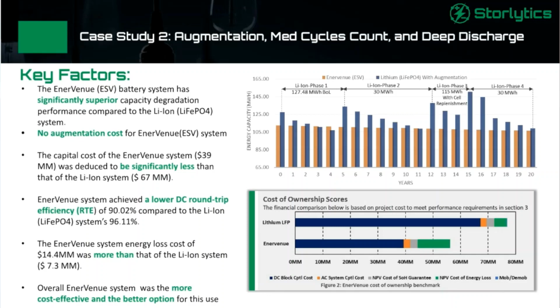Similar, I would say, is the conclusion on the round trip efficiency, like the first case. So we have almost similar results here. But of course, in this one you see a little bit less round trip efficiency because we are not cycling as much here, like the previous case.